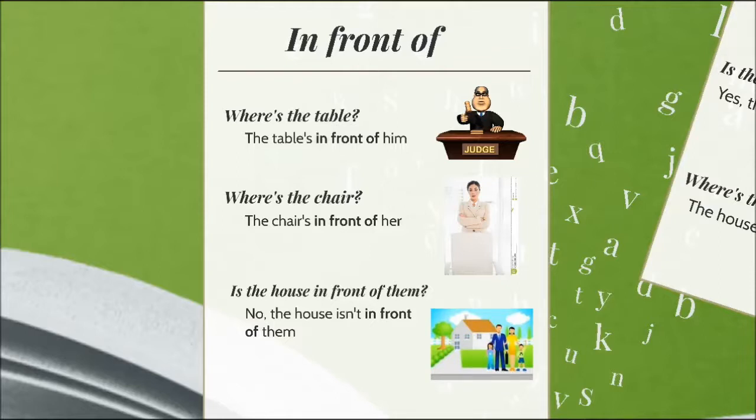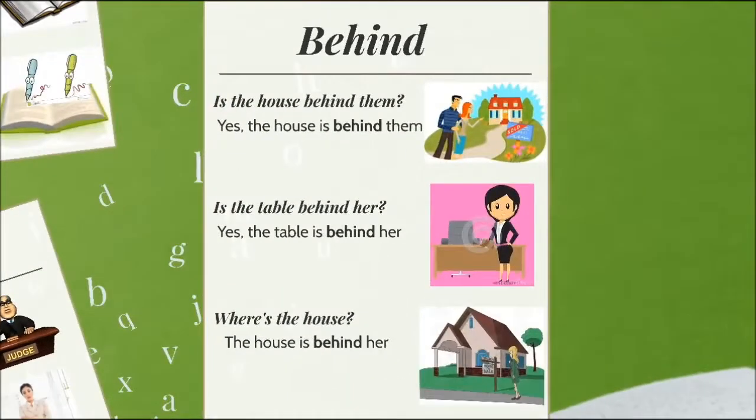Now, let's practice the preposition behind. Is the house behind them? Yes, the house is behind them. Is the table behind her? Yes, the table is behind her. Where's the house? The house is behind her.